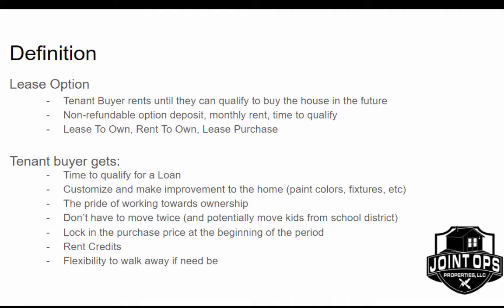Okay, so first off, a quick definition of what a lease option is. A lease option is when a tenant buyer rents from you, the landlord, until they can qualify to buy the house in the future. They agree to a purchase price at the beginning of the rental period. We typically do a 1 to 2 year option, sometimes longer if the tenant buyer needs it. During that time, they pay rent each and every month, just like a regular tenant.